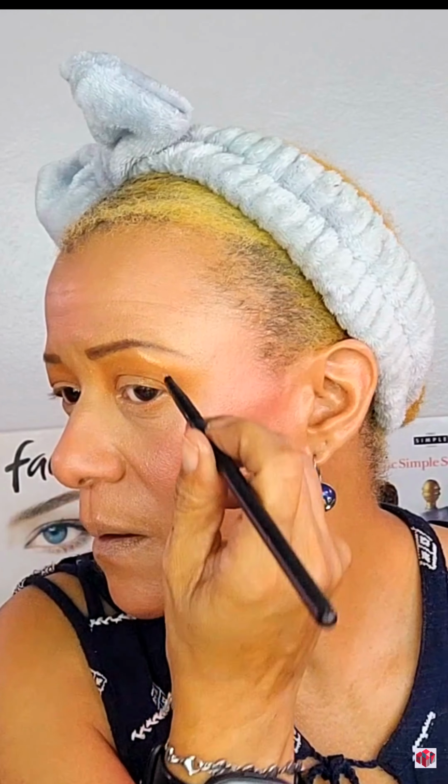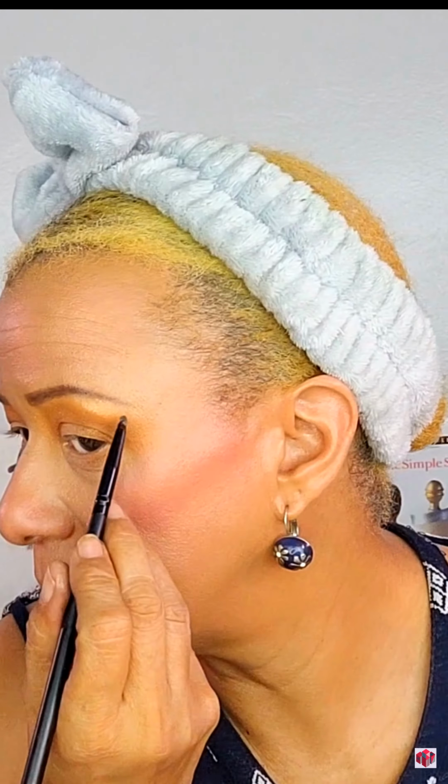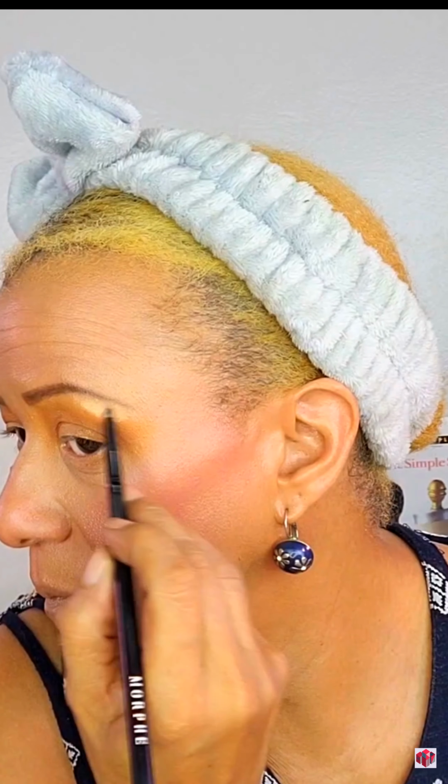I'm just blending all the shadows together with my original transition shade, and doing the tiniest under the brow highlight. That was too much on that eye. Just blend it out. And make them even. That's much better.